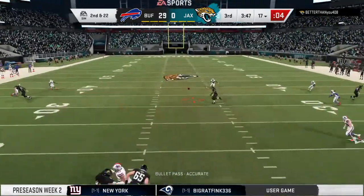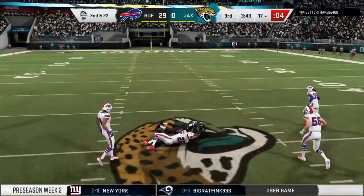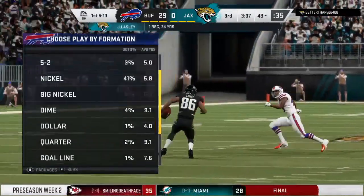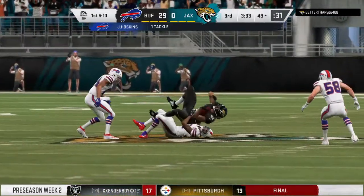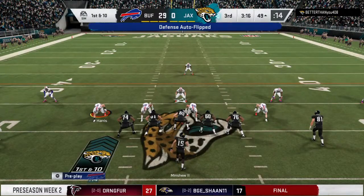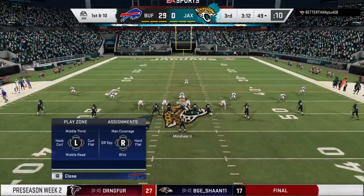Looking to throw it, Minshew. That one taken in by the former Bruin, Jordan Lasley. And he'll be taken down, but not before they work it across midfield. A big play on the catch and run, covering 34 yards. So the line of scrimmage moves all the way across the 50 now as they come up first and 10.